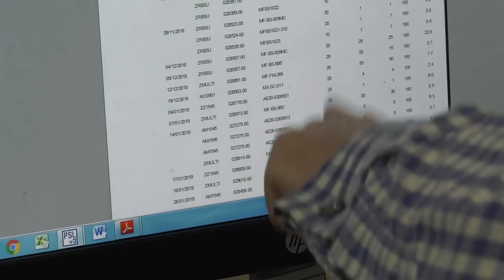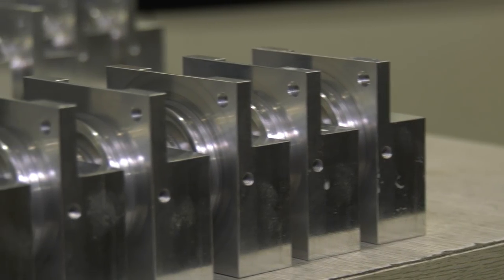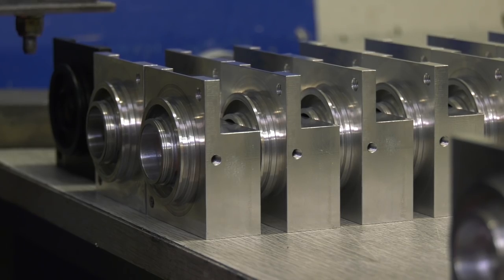Okay, does that tie in as well with overproduction? Yeah, when we log on the shop floor data control, we log the components that are made, whether it be over or under, and then on the reorder list, we can readjust whether we make more or whether we make less. Okay, so nice and simple.